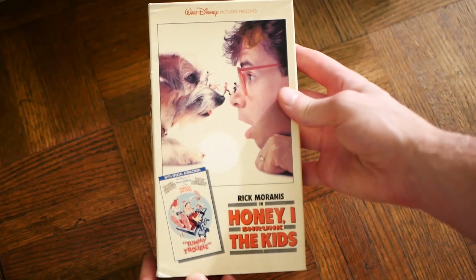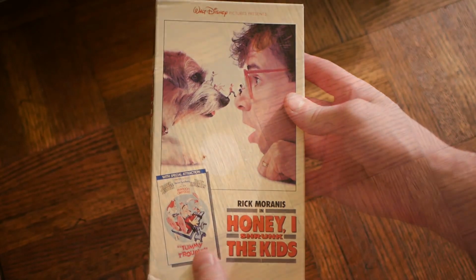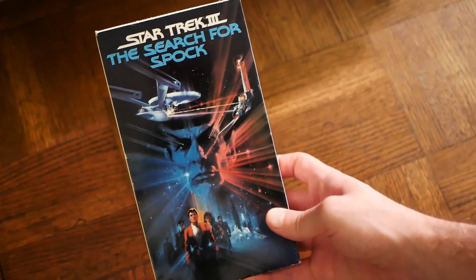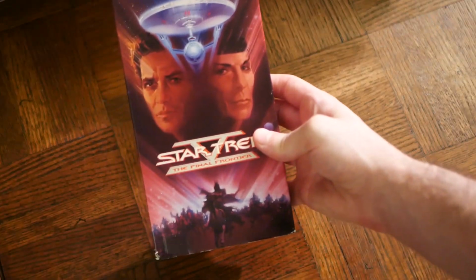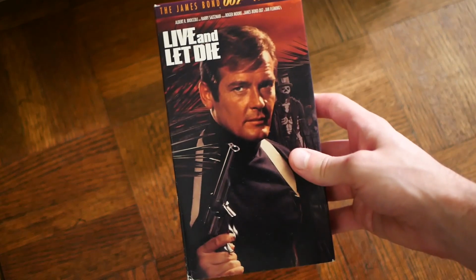Honey, I Shrunk the Kids. With a little special cartoon. Oh yeah, there we go. Star Trek 3, The Search for Spock. Star Trek 5, The Final Frontier. Another rogue James Bond, Live and Let Die.